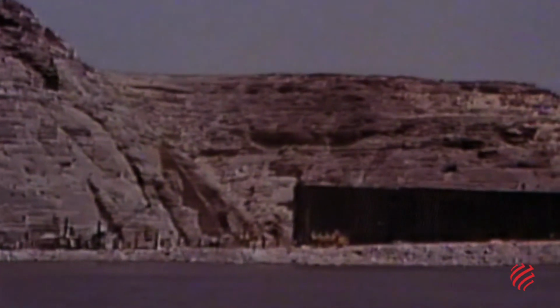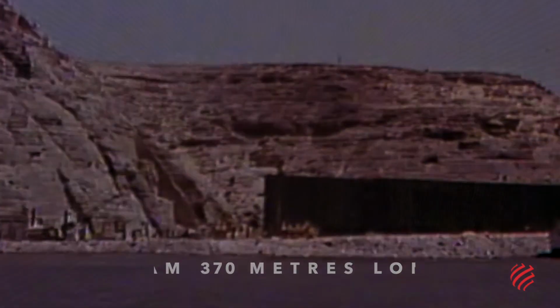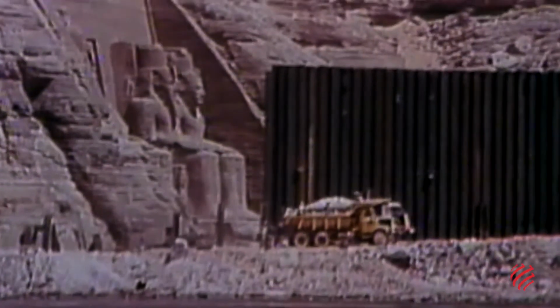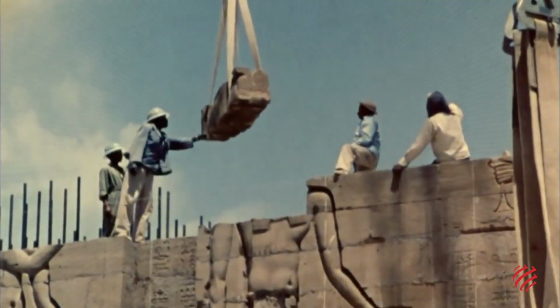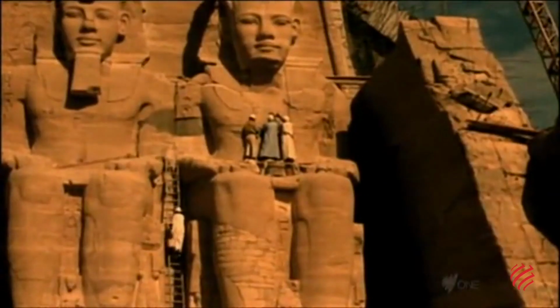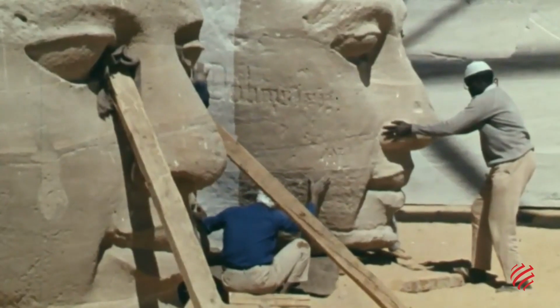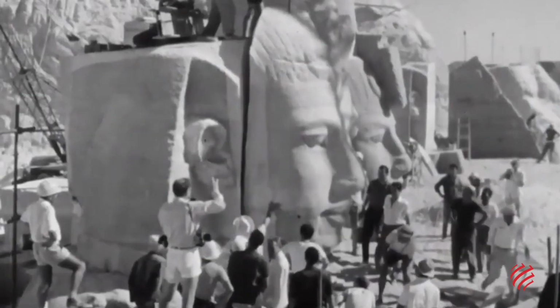It began with the construction of a coffer dam to protect the temple areas from the rising waters of the Nile. Workers then carefully cut the temples into 1,030 blocks that made them easier to move to higher ground. Mindful not to damage any of the sections, they did a lot of the work by hand.